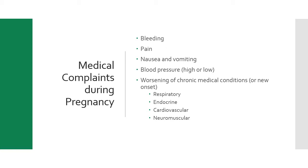Pain, especially unilateral pain, could be related to things like an ectopic pregnancy. Placenta previa and placental abruption can cause bleeding with or without pain. Things like pregnancy-induced hypertension and eclampsia can elevate blood pressure, as well as underlying history of hypertension. And then things like supine hypotension, or positional occlusion of the inferior vena cava, can cause problems with hypotension, as well as hyperemesis gravidarum, which is prolonged vomiting and poor PO intake related to nausea in pregnancy.